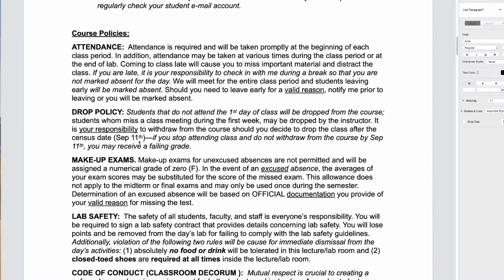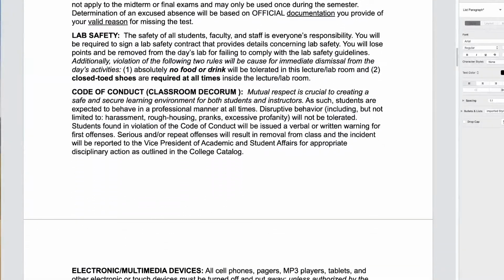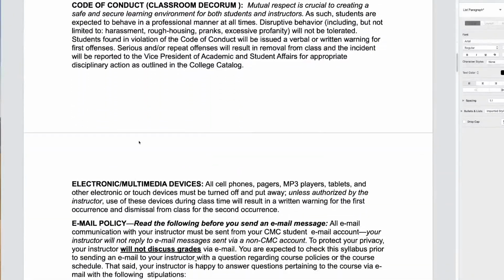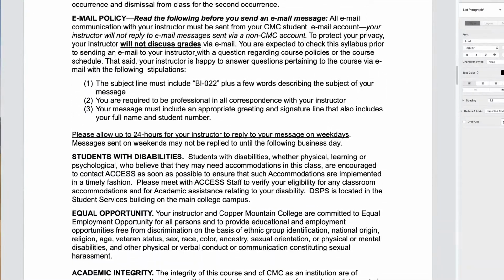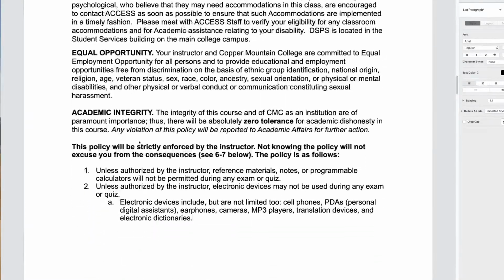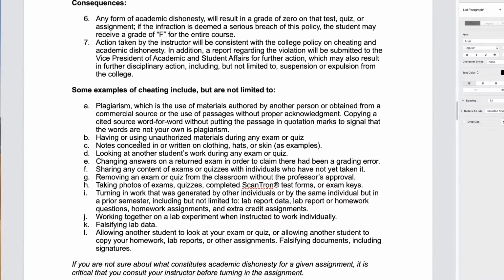Attendance doesn't matter since you'll be going online. Makeup exams, we'll work around everything you have. Most exams cannot be made up. Most of the stuff is basic information. You can read through all this, and a lot of it doesn't apply anymore since we're going online completely.